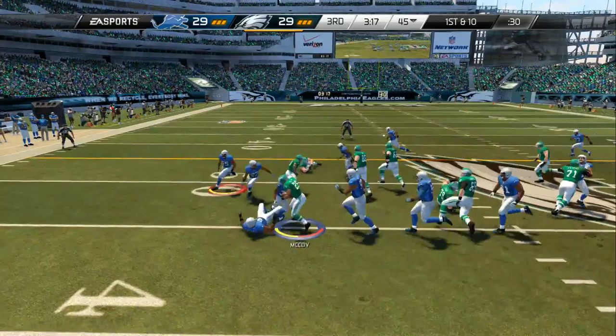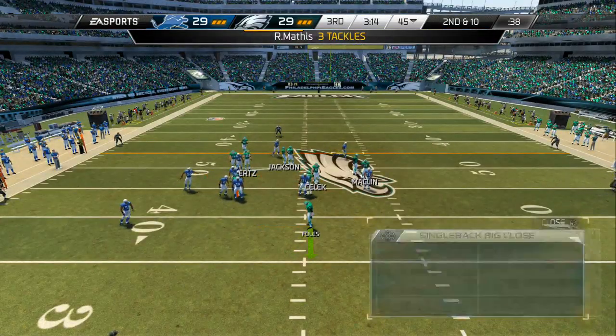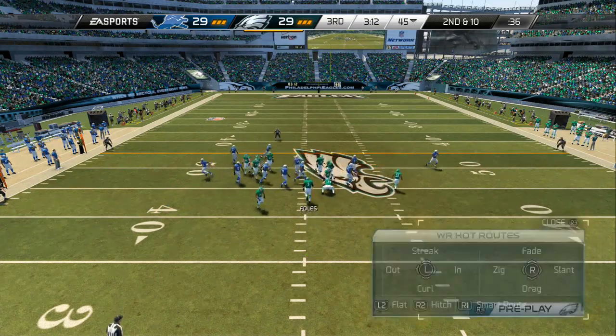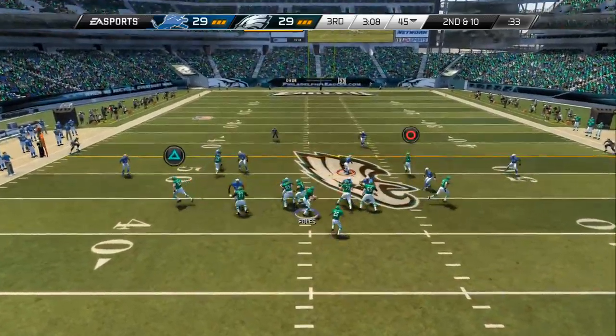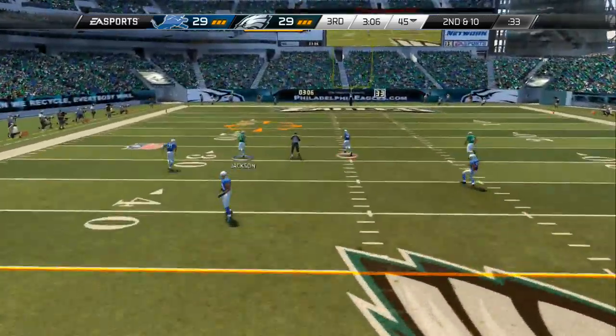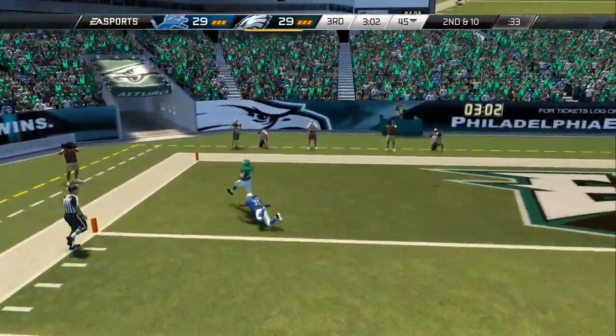Here's the give to LeSean McCoy. Watch the blitz. He's lined up in a single back formation. Loads it up. It's going deep. Makes the catch. Deep down the middle.